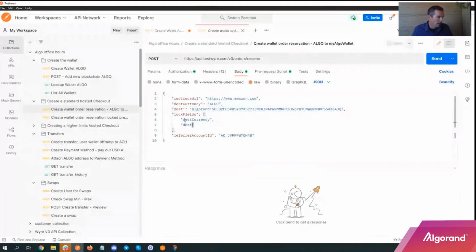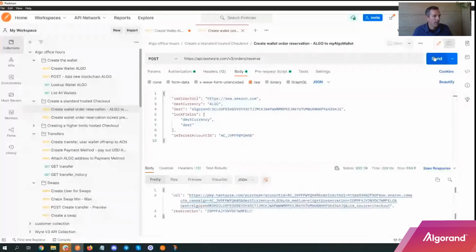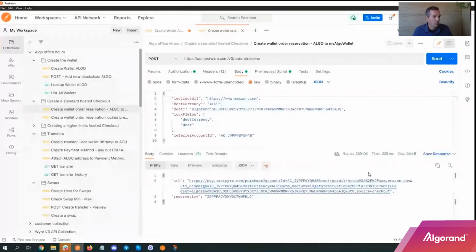So I've locked in, and in the hosted checkout there is the ability to lock in those fields so they can't be editable. So I'm locking in the currency and the destination here. And one other note, the hosted checkout will redirect when it's done from our widget. So you want to put in a redirect URL to send them back to some splash page that you set up on your side. So I'm going to fire that off. So now you can see I've created a hosted checkout here.